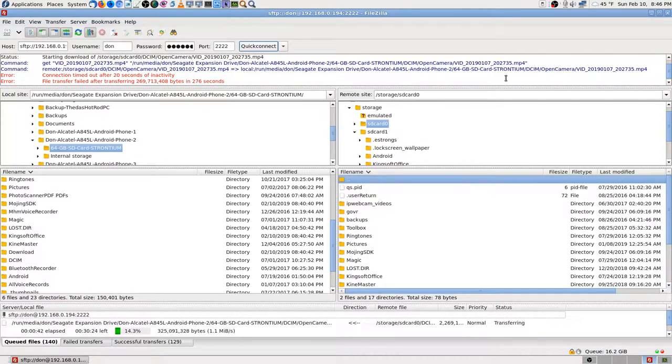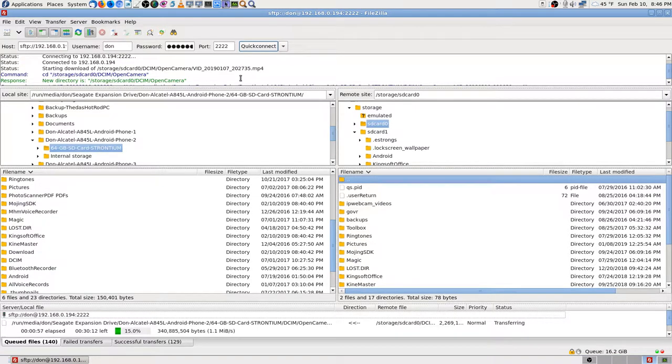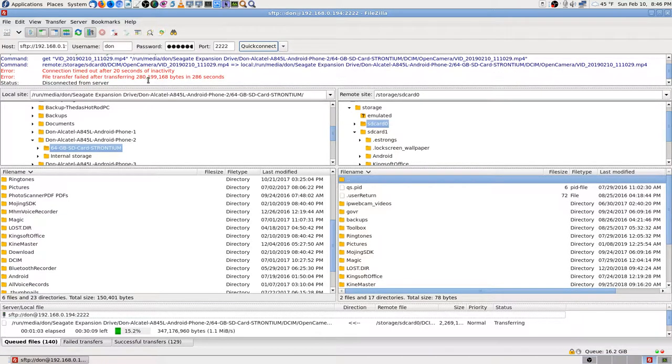Connection timed out. So I don't know. It's still going though. It reconnected and it's still going. And I guess that's what Krusader doesn't do. It doesn't reconnect. New directory. Well, I'm guessing that some of these videos failed, though. They probably got broken in the middle of the transfer. I guess if I read that whole syntax there, I might be able to tell.